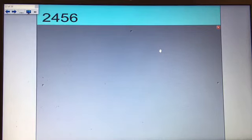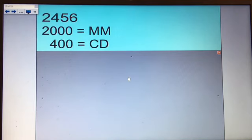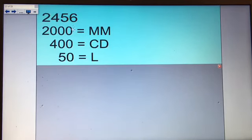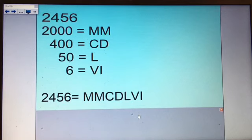Okay, so let's have a look at a thousands number. Now, press pause if you want to crack it on your own. If not, I'm going to go through it. So we're going to go to the thousands column first of all. So a thousand is M. So 2000 has got to be MM. 1,000 out of 1,000. 400. You can't do 4 C's in a row, so you've got to do 100 less than 500, which is CD. 50 is L, and 6 is VI. If you put it all together, it should be MMCDLVI.